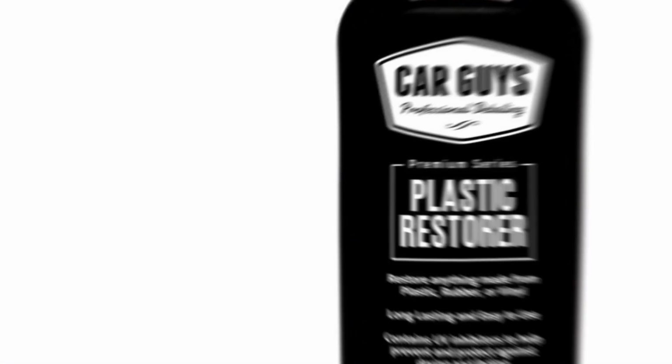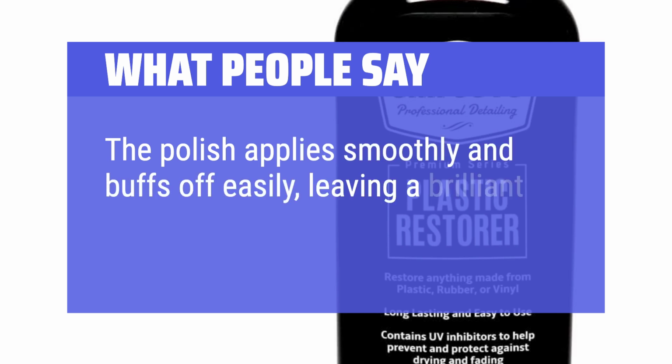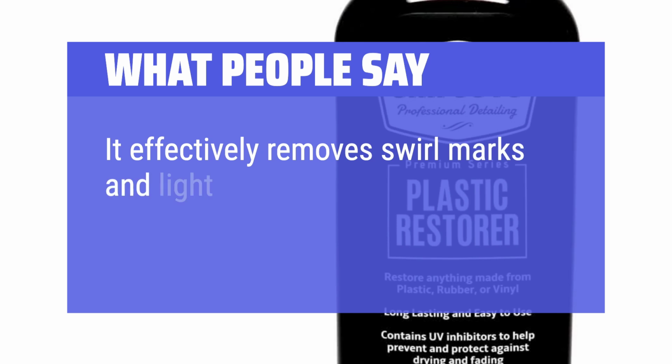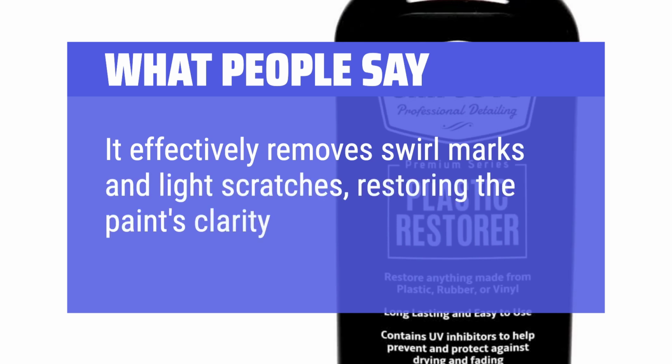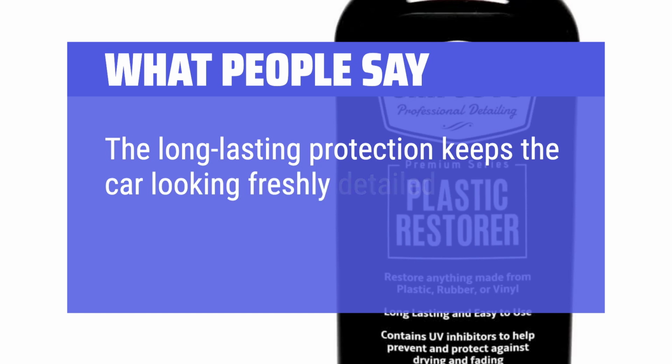What people say. The polish applies smoothly and buffs off easily, leaving a brilliant shine. It effectively removes swirl marks and light scratches, restoring the paint's clarity. The long-lasting protection keeps the car looking freshly detailed for weeks.